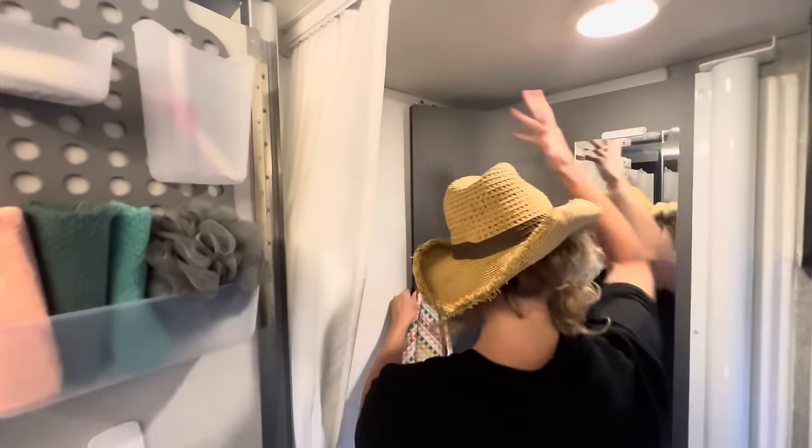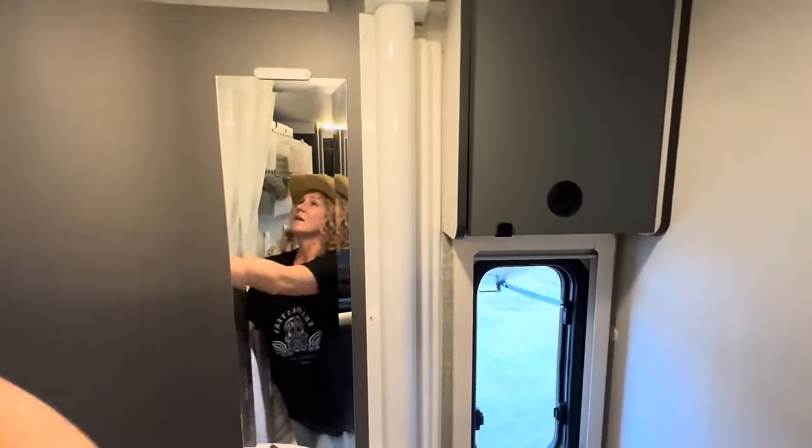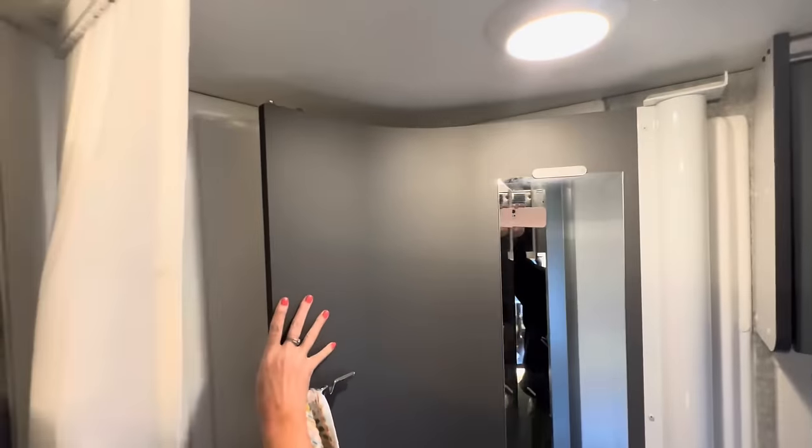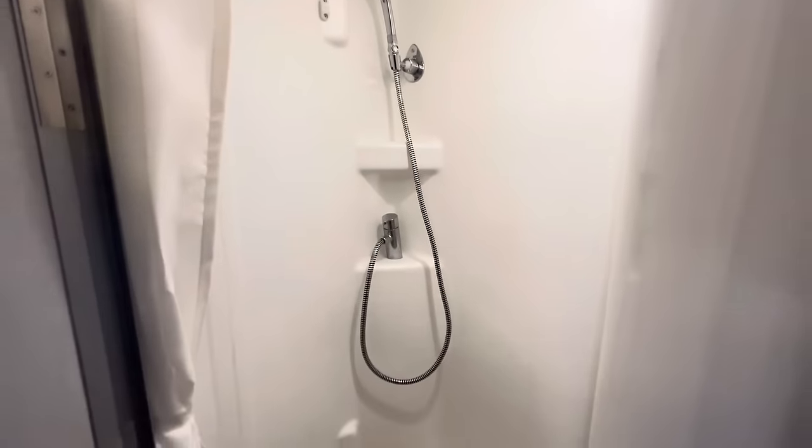So yes, this part of the bathroom would be the getting ready toilet part, and then you just swivel this little thing around, pivot. Voila, you have the shower. Look at this, perfect size.